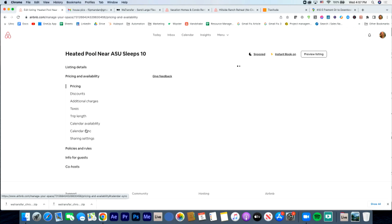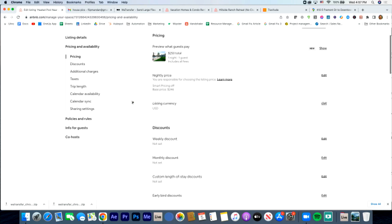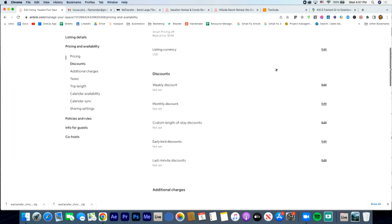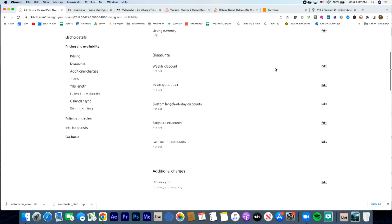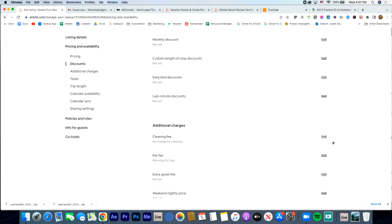So pricing and availability. Let's get this out of the way because this is important. Sure. Okay, so if you scroll down, this is where you're going to be able to do any of your weekly discounts or monthly discounts, you can add those. You can do custom length of stay discounts, last minute discounts. Oh, wow. It's cool to add, but go see what it says for cleaning fee. How much are your cleaners charging you? Okay. Go ahead and add that in there.